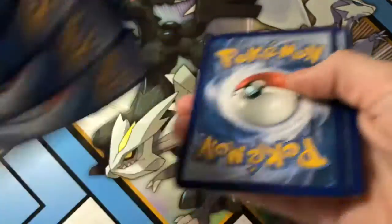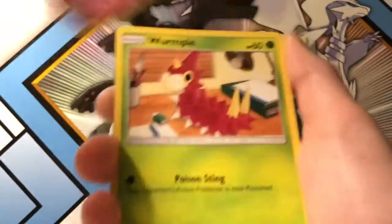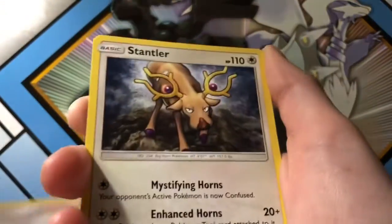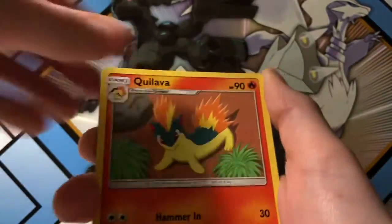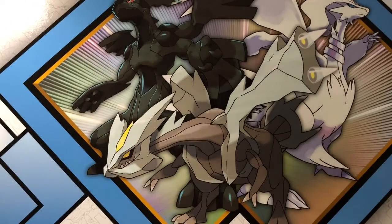All right, put card off to the side. 1, 2, 3, 4. Flip that energy. 1, 2. All right. We have a Phanpy, Numel, Wurmple, Litwick, Morty, Stantler, Quilava, Reverse Wudo. Oh my gosh! Oh my!